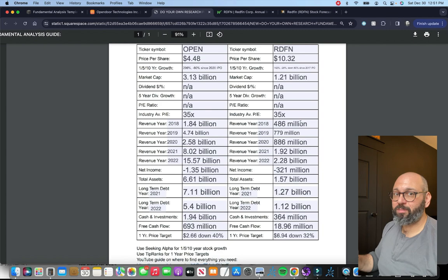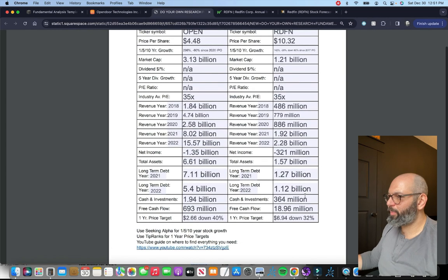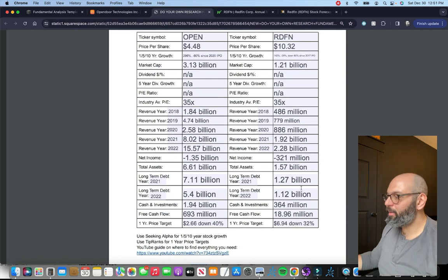So also not great. However, we can see that both companies are paying down their debt a little bit. However, the fact that both of them have debt that's worth more than the company is a big old red flag for me.